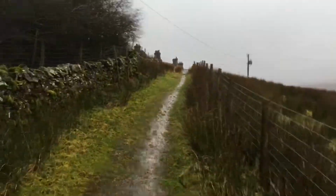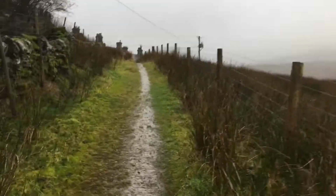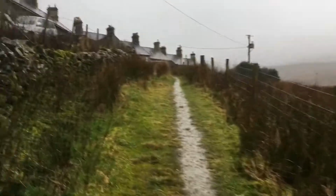Yes, I must admit I'd much prefer to do this walk back in May this year, when we did Dent and it was scorching. So hot we were sunbathing at Dent. That is a very rare occurrence to sunbathe around here.